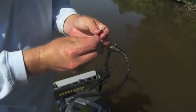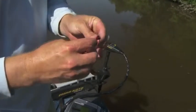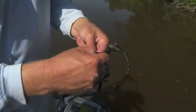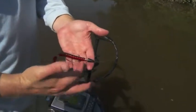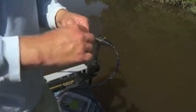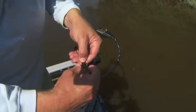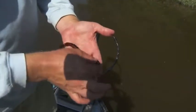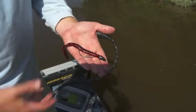All I'm doing is just simply Texas rigging it, just like any other Texas rig. Put it back in. The unique thing is I'm using lead because it's a little bit bigger for this worm. This worm's a real fat worm called the Fat Max. I want the lead to match up with the size of the worm so I don't get trash on the nose of it. That's all I'm doing.